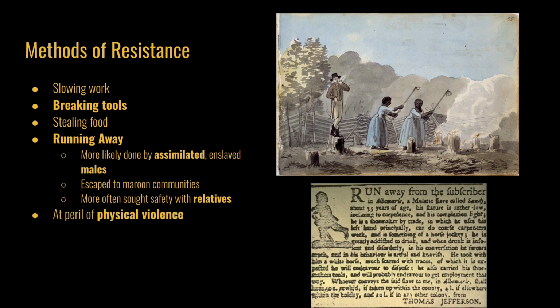All of these actions carry the peril of physical retribution and violence from the enslaver. If the enslaver discovered that these acts, such as working slowly, breaking tools, or stealing food, were intentional, the enslaved people might be punished with whippings or other forms of physical violence. The same was true for running away.